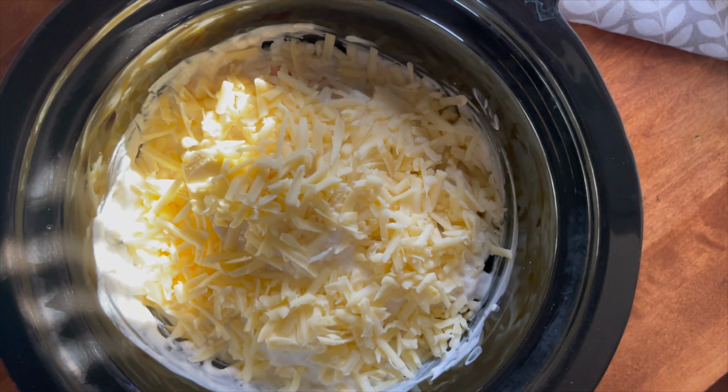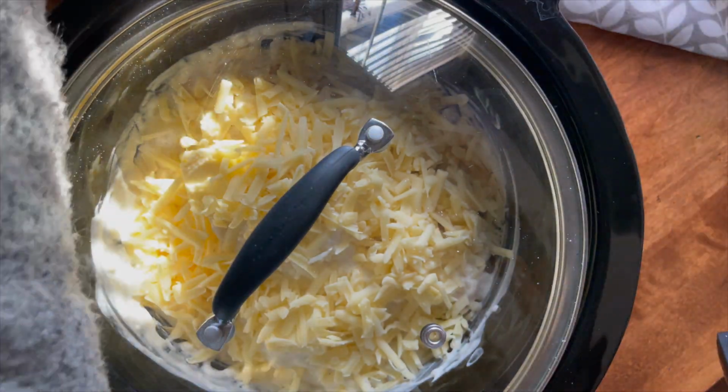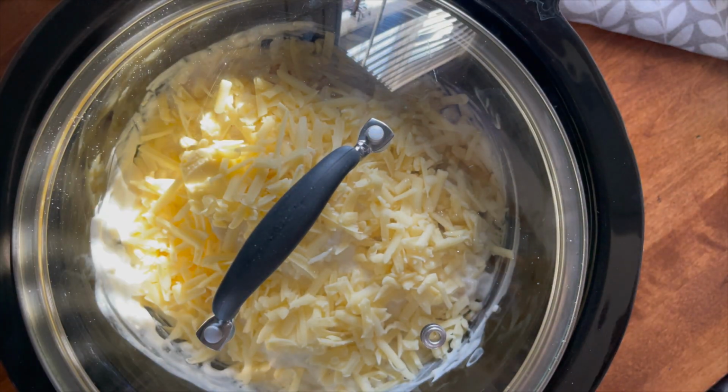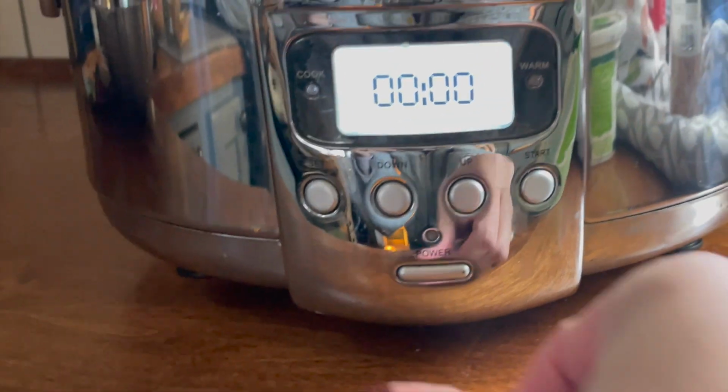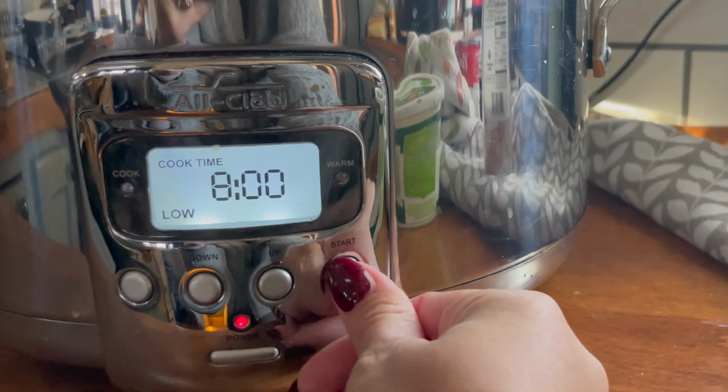I really enjoyed a few bites of it. The kids enjoyed it. And then I ended up just serving this with some baked barbecue chicken for my husband to take in his lunch. And this was the final product.